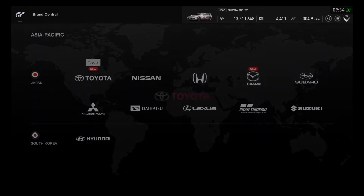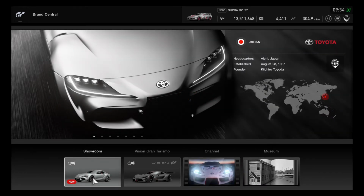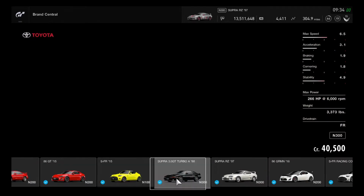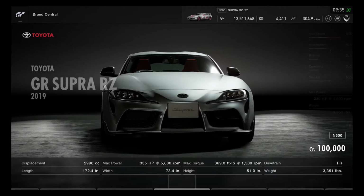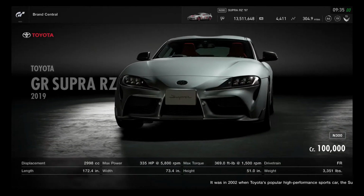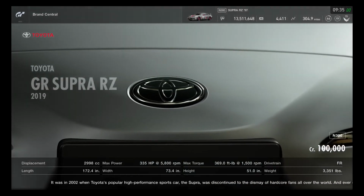Let's take a good look at the Toyota, the brand new Supra, which has definitely made a long-awaited return after only a few decades. This is definitely good news. It's 100,000 credits to purchase a new Toyota GR Supra RZ. This is definitely quite very good to show.